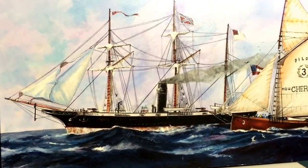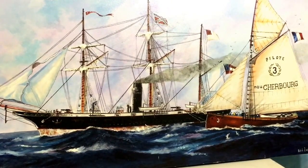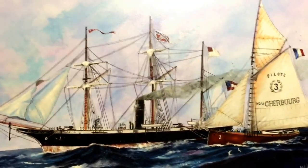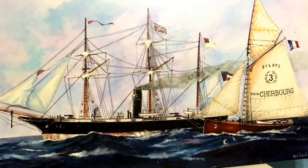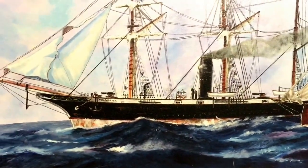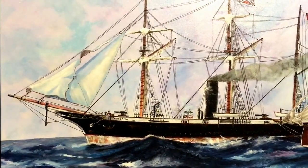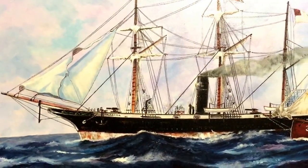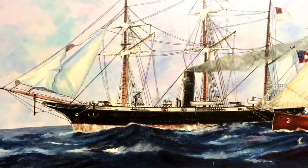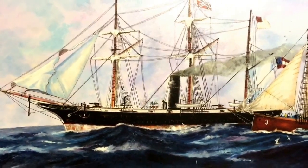And it was pilot boat number 3 that took the pilot out to the Alabama and then took him off when the ship cleared into the channel. So that's what pilot boat number 3 looked like in 1864 out of Cherbourg. The smoke in the sky and the sails. Well, the ship left early on Sunday morning, and that's about the way the sky would look about 7:30, 8 o'clock in the morning over the channel. That's the way I depicted it.